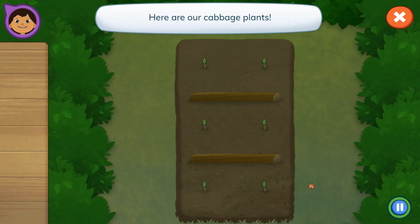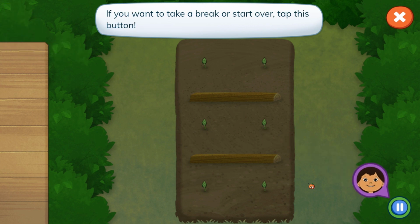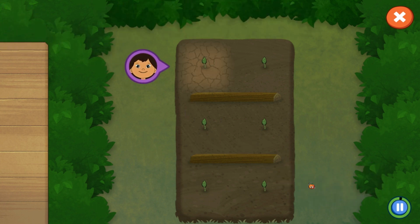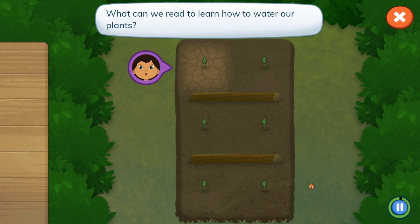Here are our cabbage plants. We're going to take care of them so they can grow really big for the fair. If you want to take a break or start over, tap this button. Oh no! The soil in our garden is getting too dry. What can we read to learn how to water our plants?